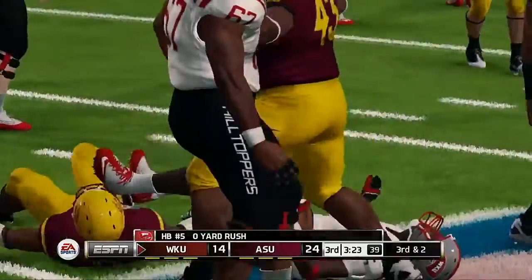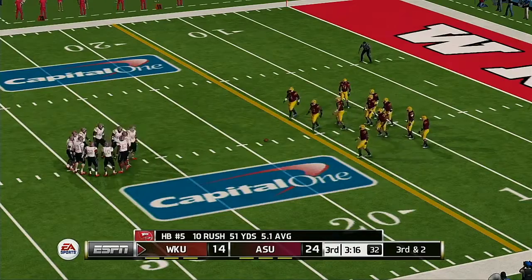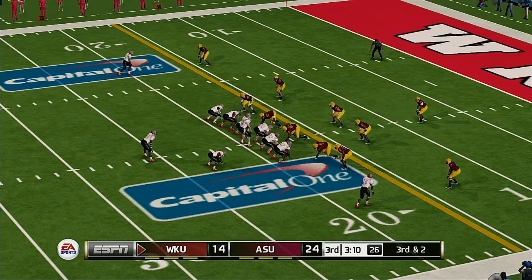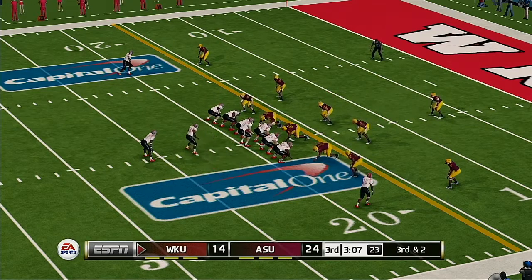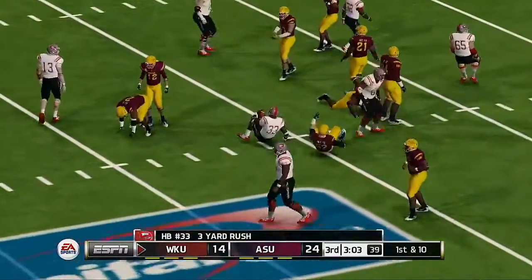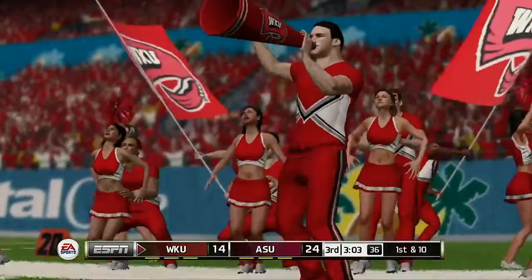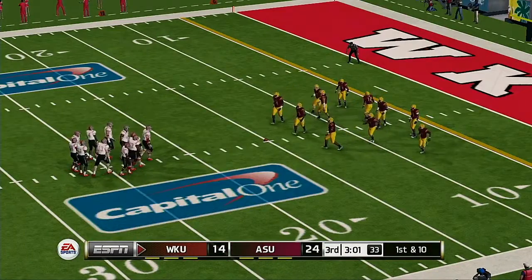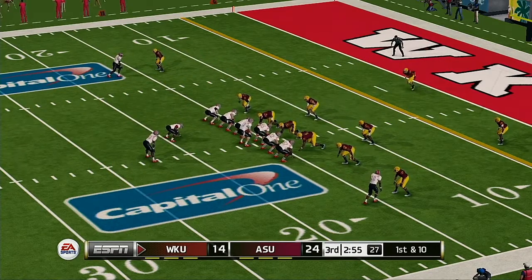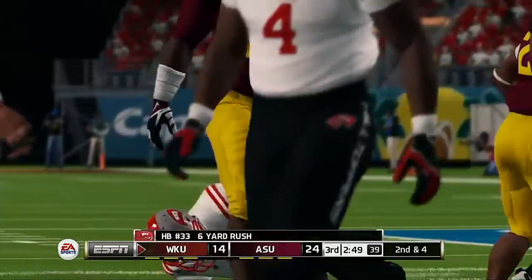Handoff on the draw. He makes it to the 18-yard line. No gain on the play. That'll bring up third and 2, and this is the eighth play of the drive. Three down, four to the right. They make the stop around the 15-yard line. From the 15-yard line, it's first down. Tackled after decent pickup.